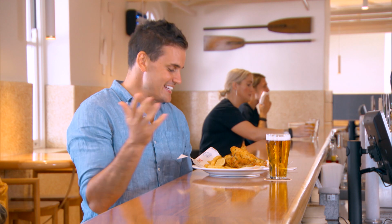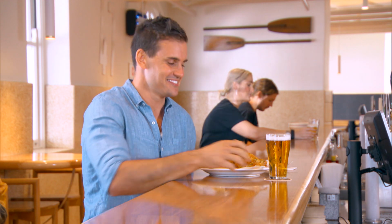Oh, how good is this? All-day fish and chips and some beautiful local beer. If you haven't been to Port Adelaide for a while, do yourself a favour. Get down here and get into the Port Admiral Hotel. You're going to love it.